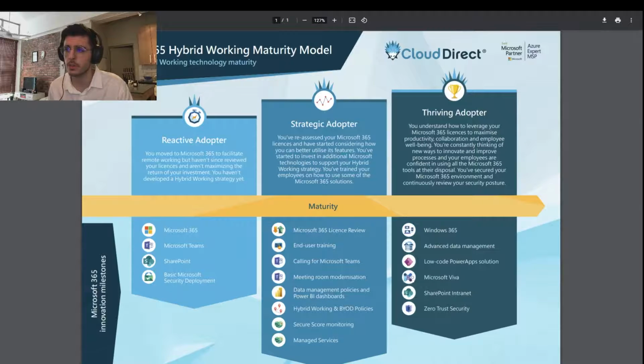If you were to think of hybrid working as your end goal, using this model, your maturity is your measure of success. Optimizing your Microsoft environment is how you move up in maturity. And finally, the specific innovation milestones we covered off are the ways that you innovate within your Microsoft 365 environment, which ultimately help you improve in maturity and help you work more effectively.